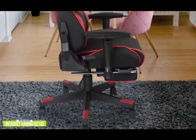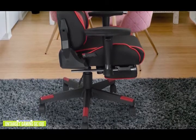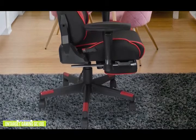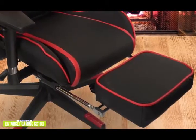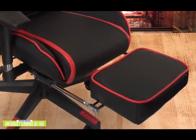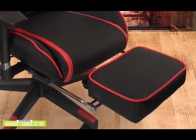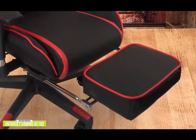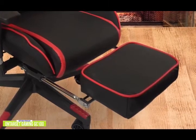A Class 4 gas lift, which is rare to have on a budget gaming chair, lets you adjust the overall seat height and adjust the backrest angle from 90 to 180 degrees. Overall comfort is further boosted by the 2D armrests that are adjustable by height and can be angled sideways, left or right, giving you the ability to fine-tune the support for your arms. It also comes with an integrated footrest, which adds an extra level of comfort and works like a recliner, which is great for taking breaks or chilling out.